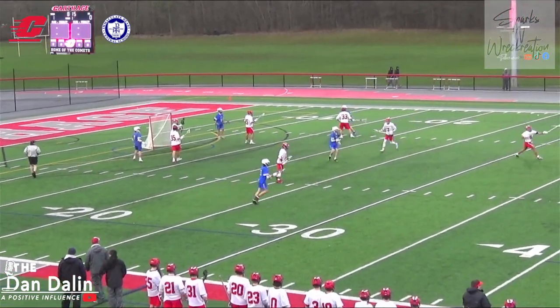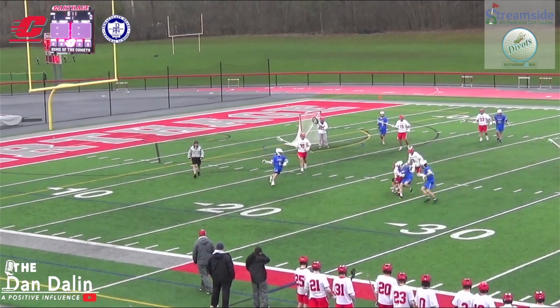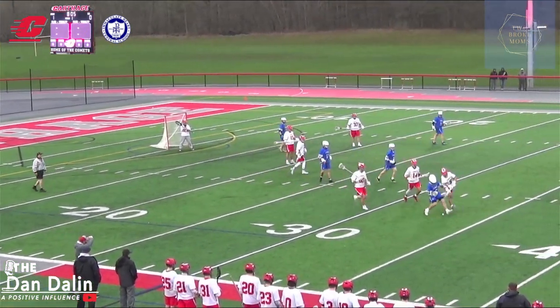Did he hit the box? I don't think he did, did he? Now it went in. Ball scooped up by Charlebois. Charlebois battling, loses that ball. Grabbed now by Ben Ryer. Ryer has that knocked out, comes out of the box.